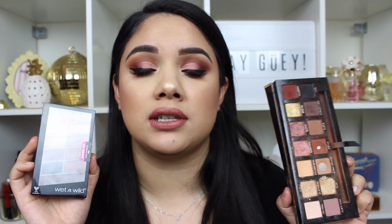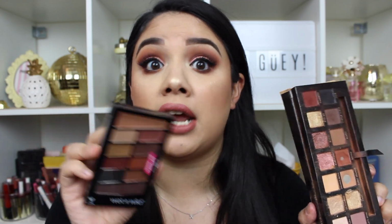You save $40. So I really want to see for myself on my eyes whether these colors are similar at all. What's the formula, the blendability? I've talked about a couple of these little palettes by Wet n Wild and I love the way they perform, and they even have a dupe for the Modern Renaissance. So is this going to be just as similar as the Soft Glam? If you want to see it in action, the colors and how they blend out, definitely keep on watching.